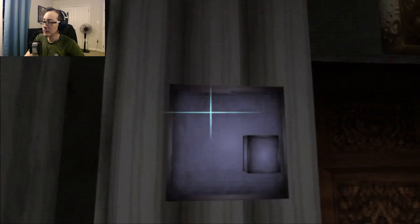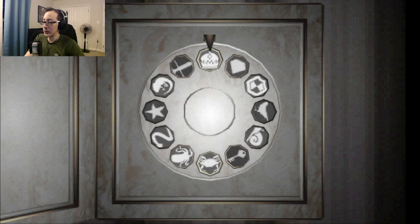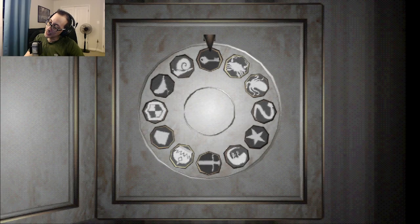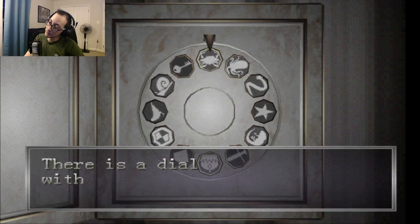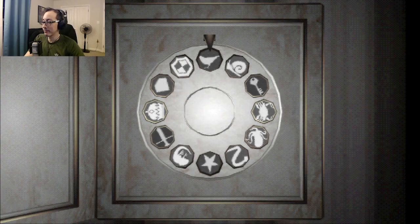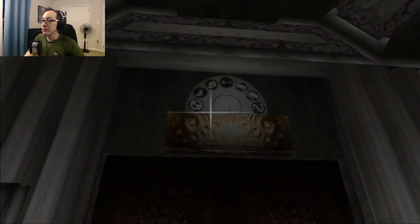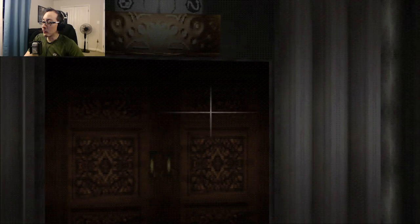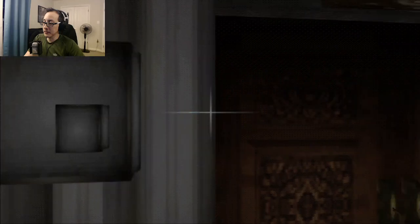No. Change it to the bird. Maybe the key? Dao with 12 symbols. That is a bird, right? Let's try the key, just in case. There's a large clock and in place of the numbers are various markings. Yes, I get that. No.